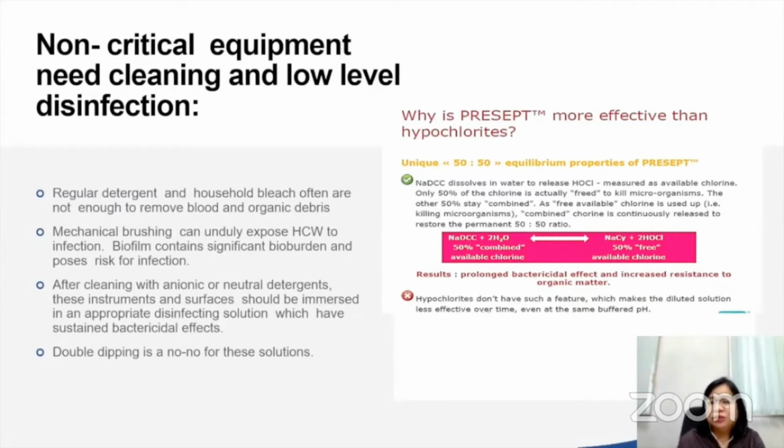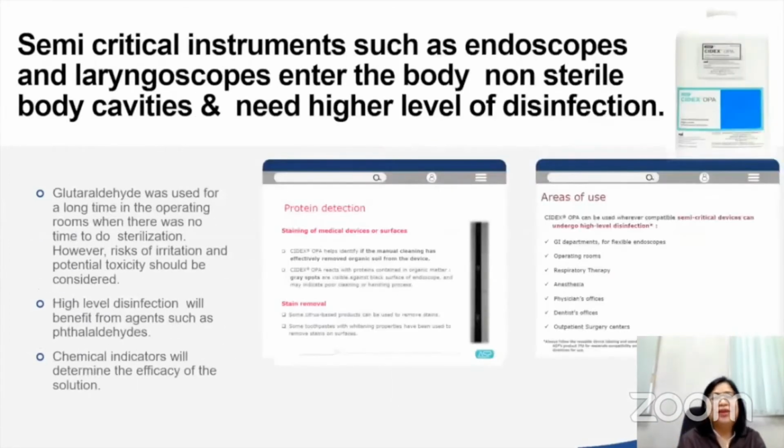So for these wiping solutions, you don't do double dip. Double dip is when you've already immersed something in it, then you take that out and then you immerse something else. That's not acceptable. Semi-critical instruments such as endoscopes and laryngoscopes enter non-sterile body cavities. They need higher levels of disinfection.